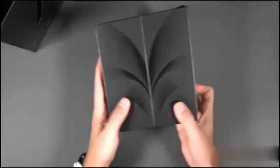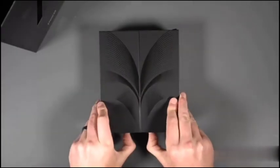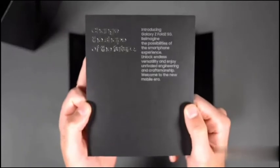Change the shape of the future. It says, introducing Galaxy Z Fold 2 5G. Reimagine the possibilities of the smartphone experience. Unlock endless versatility. Enjoy unrivaled engineering and craftsmanship. Welcome to a new mobile era. Awesome, Samsung. So sorry if I take my sweet time with this one.